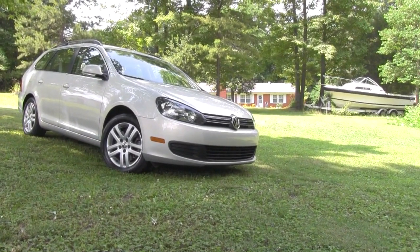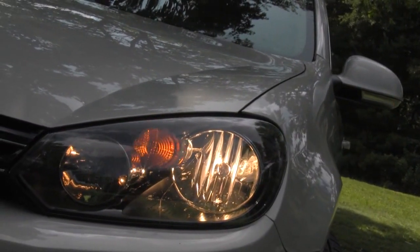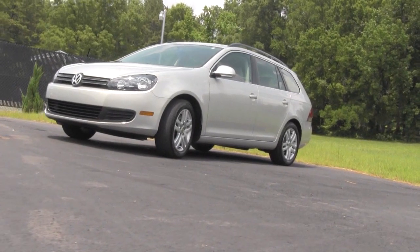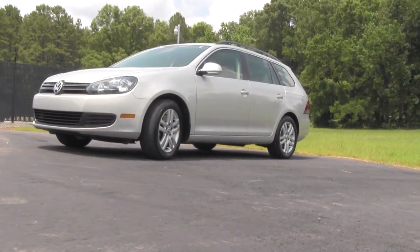This diesel Jetta has an EPA estimated rating of 29 in the city and 39 on the highway. Let's find out what happened when we put those numbers to the test.